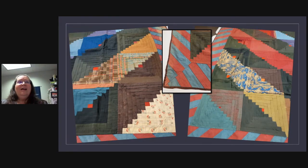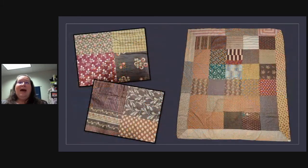The other thing that I like about this quilt is the back. The back is just as interesting as the front, I think. These are just big squares of fabric that were sewn together, and there's a wide variety of material that was used and very interesting prints. It's a good example of some of the fabric that was being made in the late 1800s at that time.